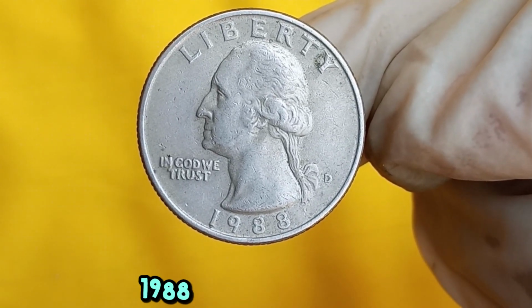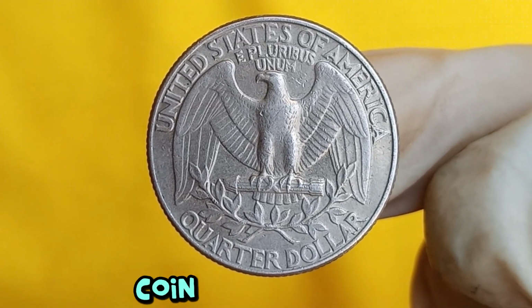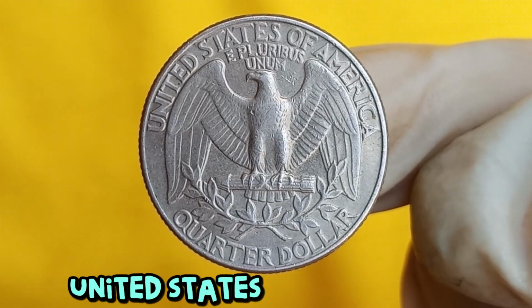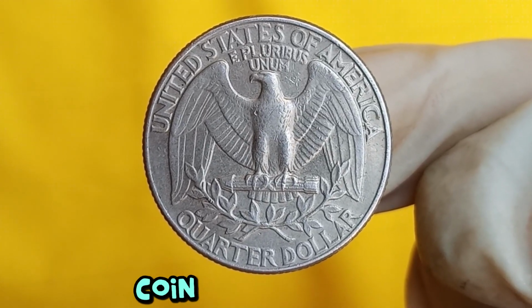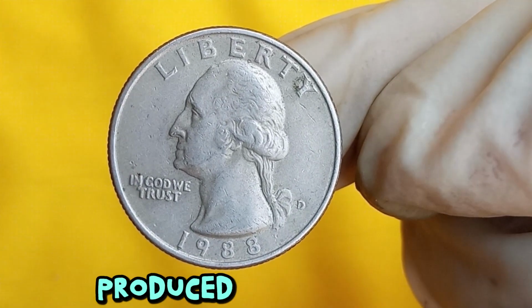The 1988D Liberty quarter dollar was produced at the Denver Mint, one of the most important coin production facilities in the United States. The small letter D on the coin is known as the mint mark, and it tells collectors exactly where the coin was produced.